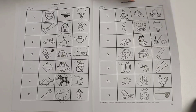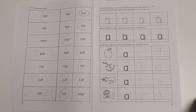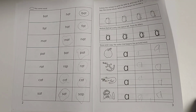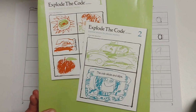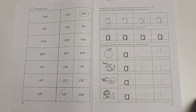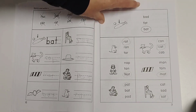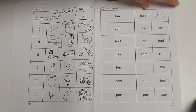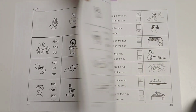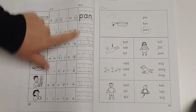So it has 7 to 9 pages per lesson, and it takes several days to complete a lesson. There's also a teacher's guide that goes with it that explains different things that you can do with each lesson other than book work. But she's really enjoying this. She's really enjoying just the different activities, the different things that she can do.